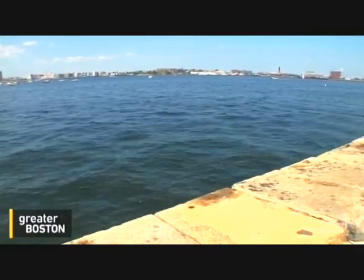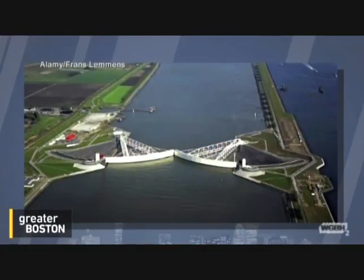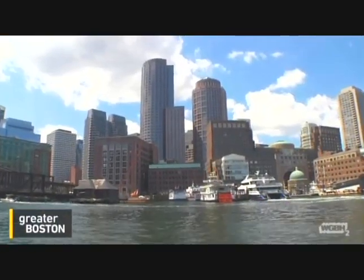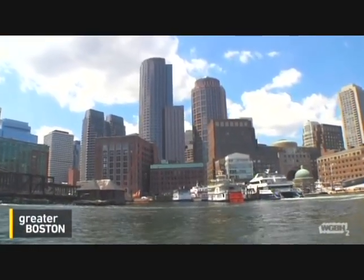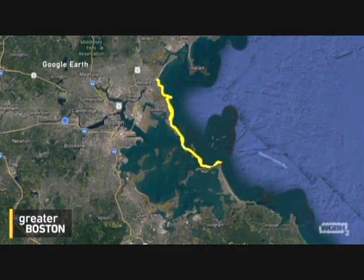A gate in the water may sound like pie in the sky, but there are similar structures around the world, like this one in the Netherlands. Paul Kirshen, a professor at UMass Boston's School for the Environment, led a study into the feasibility of a barrier gate in Boston's Inner Harbor, and one that would be the largest in the world, connecting Deer Island in Winthrop 4 miles south to the town of Hull. So, what did his team conclude?